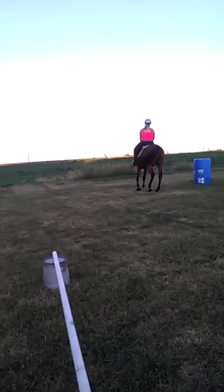Really? Bucket. It's deep, Petey. It's very beautiful. See, except it's upside down, so. Okay, we're gonna focus on Chuck riding now. We're out of barrel.